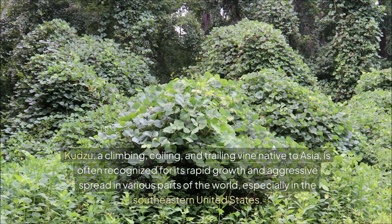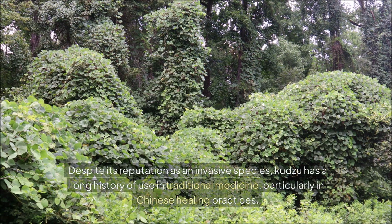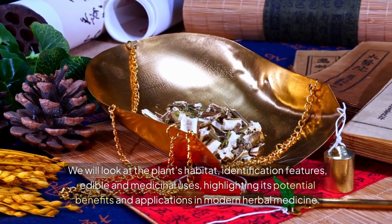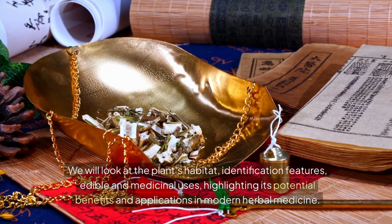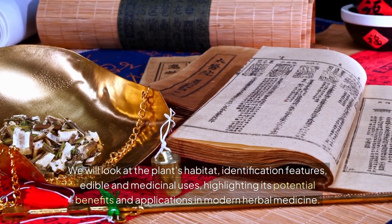Kudzu, a climbing, coiling and trailing vine native to Asia, is often recognized for its rapid growth and aggressive spread in various parts of the world, especially in the southeastern United States. Despite its reputation as an invasive species, kudzu has a long history of use in traditional medicine, particularly in Chinese healing practices. We will look at the plant's habitat, identification features, edible and medicinal uses, highlighting its potential benefits and applications in modern herbal medicine.